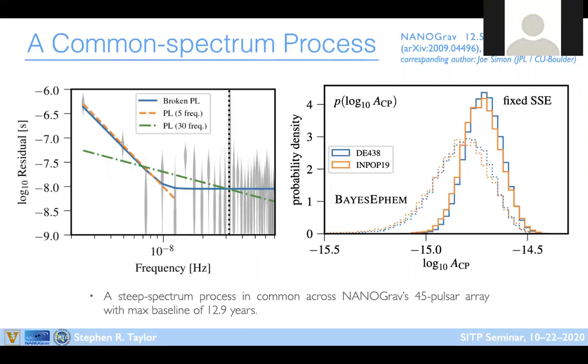No, go for it. On the right plot, this is only a fit to the amplitude of the broken power law, like the yellow dashed line on the left-hand side? Yes, that's right. Okay. So yeah, you were saying that this is the fit to a common spectrum process. Is this driven pretty equally by all of your 45 pulsars, or is most of the signal to noise coming from some subset of them?